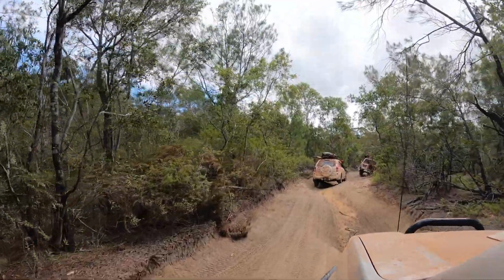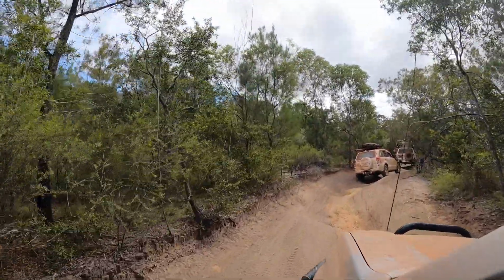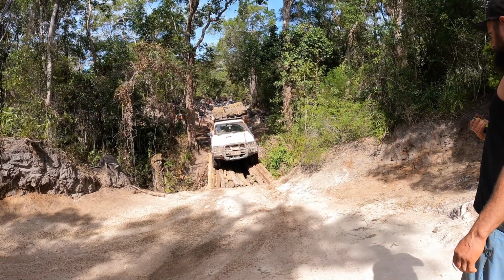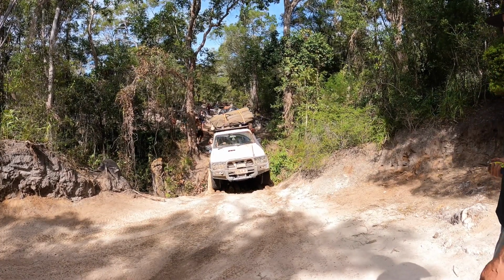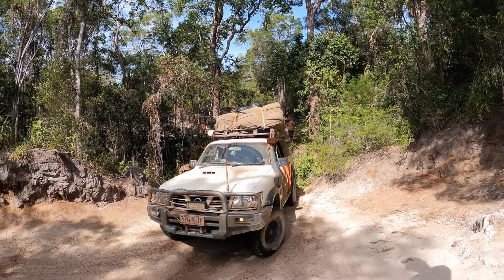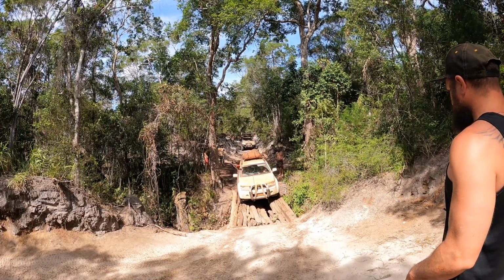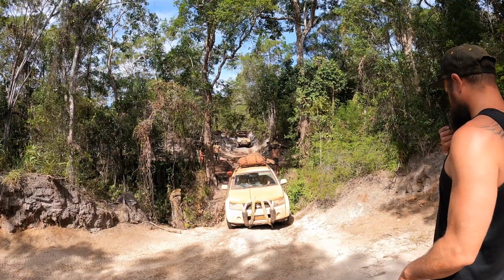A short trip down the track later, traversing many ruts along the way, we came upon one of the most famous bits of the Old Telegraph Track, the old log bridge. It gets rebuilt every year, and this year it was a little bit sketchy, but still love to have a go. Yep, you're going good, just keep it straight. Keep that line. Slow. Yeah, that's it. Easy. Straight.